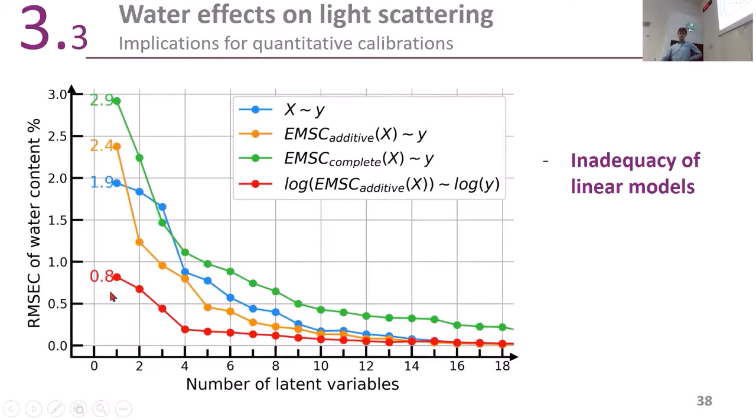RMSECV of water content, depending on the number of latent variables. And even with one latent variable, we have a better model, a simpler model, which means that it's more robust.